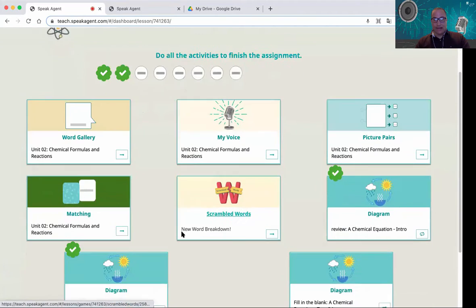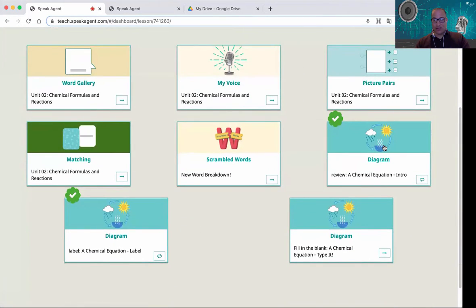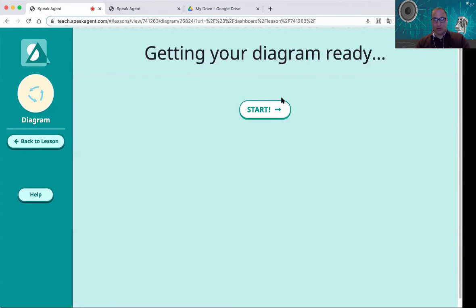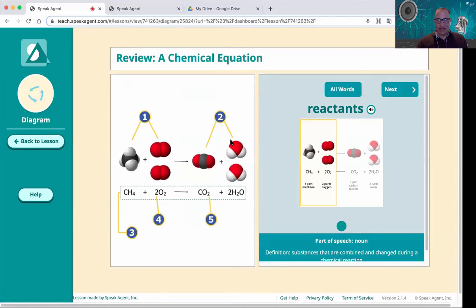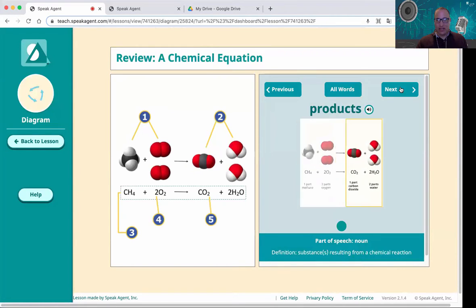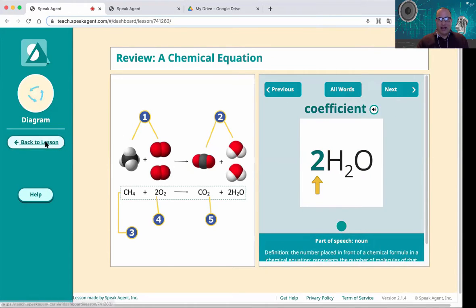So let's go back. You can also see I've worked on some of these diagram activities. The diagrams are a way to provide visual representations with context around them. So I can see how these concepts interrelate, which is really important. So here I can see, well, the reactants are on the left side of the equation and the products on the right side. So that means the reactants are turning into the products. And I can go through all the different words that are in here.